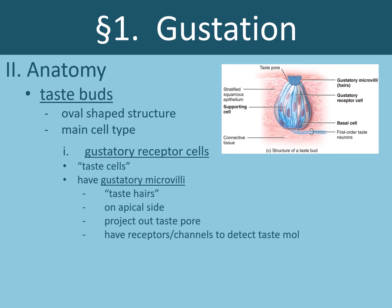In the membrane of gustatory microvilli are cell surface receptors that can bind to taste molecules, or channels that allow taste molecules to enter the cells. On the basal surface of these taste cells, the cells synapse with dendrites. These dendrites are going to send a signal up towards the brain.